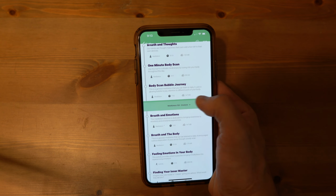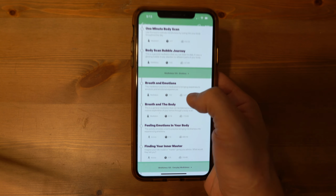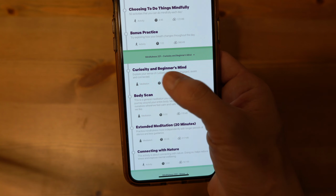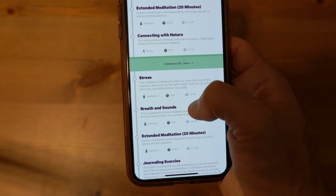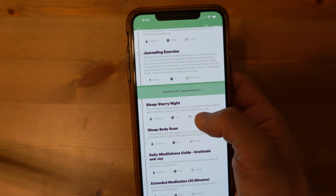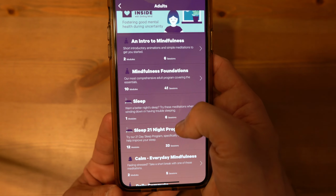So they have lots of different meditations that you can do here, all sorts of different meditations: curiosity and beginner's mind, connecting with nature, stress, breath and sounds, and a journaling exercise. And journaling, of course, has its own benefits, so integrating that into a mindfulness meditation practice is awesome.